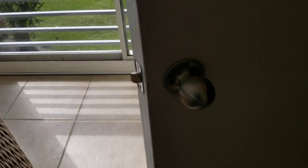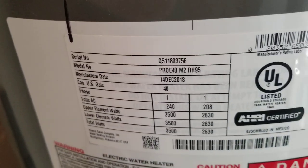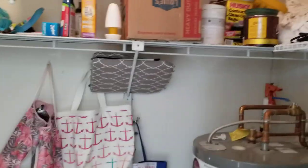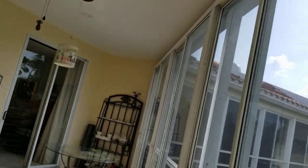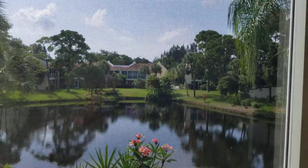And new fans, new brass hardware and all the door locks. New washer and dryer in the last year. New water heater in the last year. I think we have new wire racks in most of the closets. You have a carport attached to this, what's associated with this unit, and also guest parking.